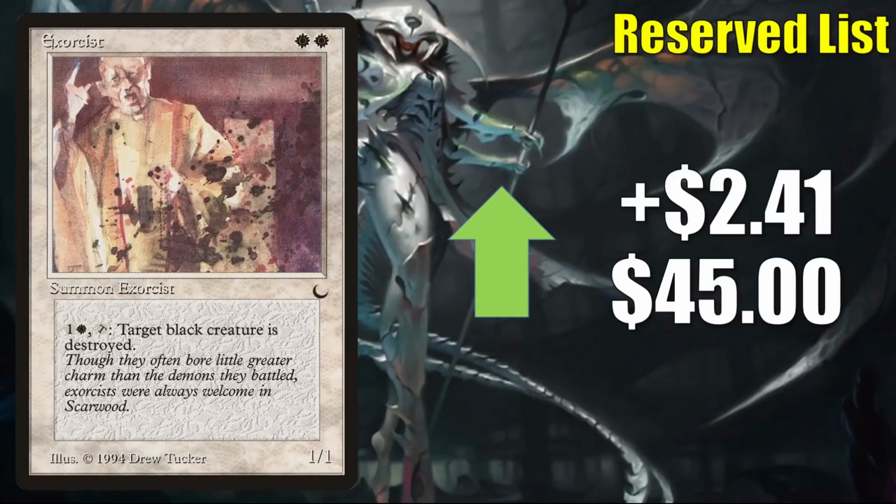Exorcist is back again, up $241 this week to $45. And over the last couple weeks, we have been discussing how some of these cards from The Dark, especially Reserved List cards, have been hot. This was the target of a buyout, still trying to find its new, at least short-term price point. When it comes to gameplay, it doesn't really see a whole lot of play to speak of, but it could play well with Junji the Midnight Sky, which we saw a little earlier, I suppose.